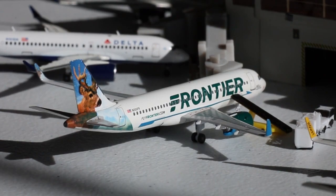Also very excited for Spirit's 2 new routes. They'll be beginning nonstop service on July 1st to Puerto Vallarta, I think is how you really say it, something like that. You guys know which one I'm talking about. That'll be on July 1st, and then of course the Pensacola movement, that'll be June 10th, that daily flight. So very glad to see all these developments out of Dallas-Fort Worth, and really good stuff here for Frontier.